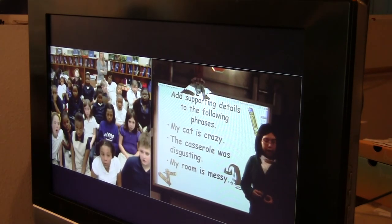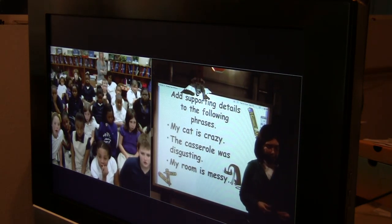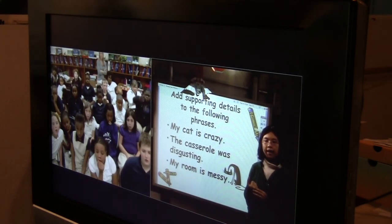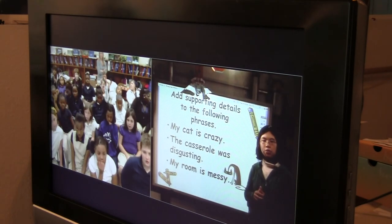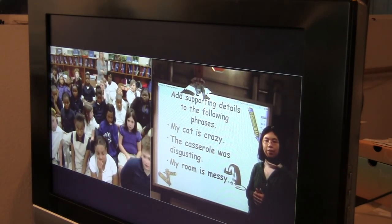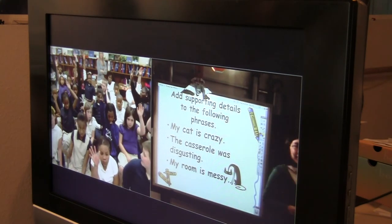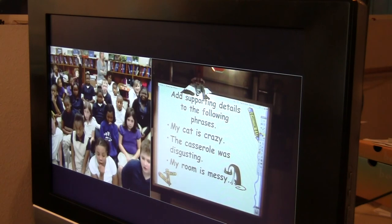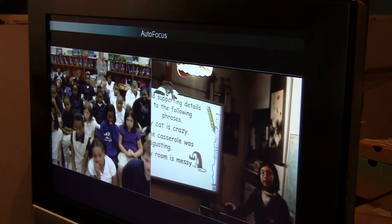So let's practice quickly with one of these. My cat is crazy, the casserole was disgusting, or my room is messy. Raise your hand if you think we should do a cat is crazy. Raise your hand if you think we should do a casserole. Or raise your hand if you think we should do the messy room. Okay, looks like it's the messy room. So what we're going to do is add supporting details. We're going to make it more descriptive and interesting.